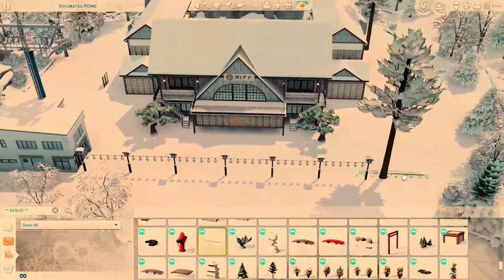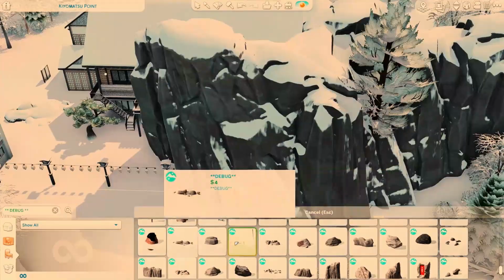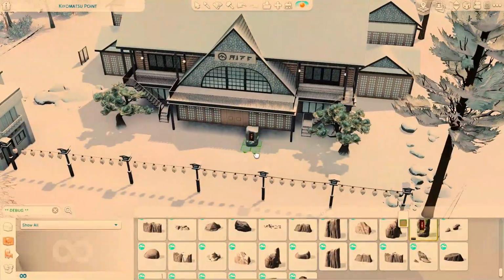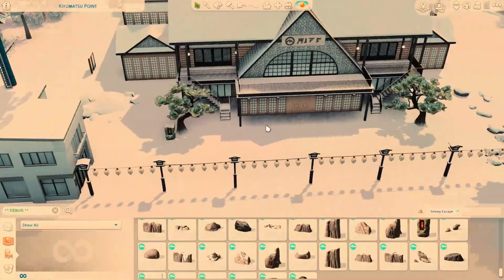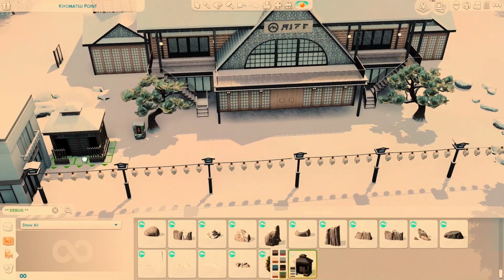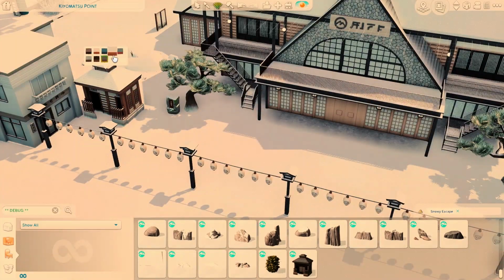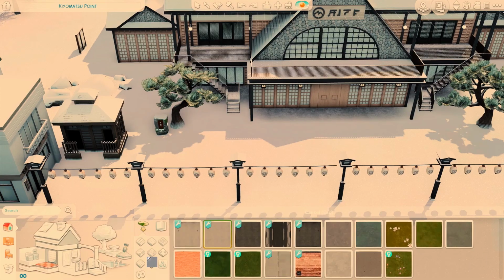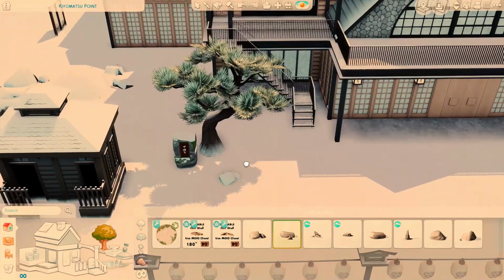But here I'm just decorating the front of the building, putting in more stones, making the place look more rocky, more naturally part of the area. A little welcome sign, a little bathroom right by the ski resort, or the ski lift thing, so that people can use the bathroom right before they come in to the lodge if they really need to go.